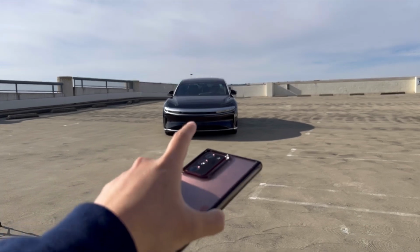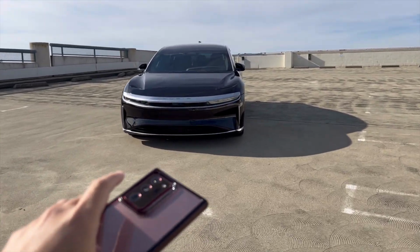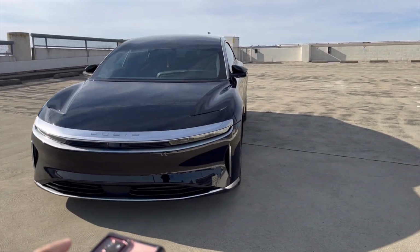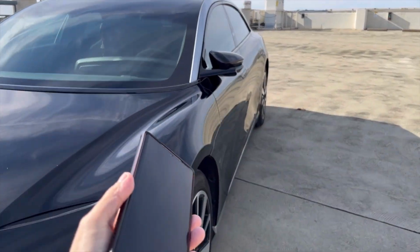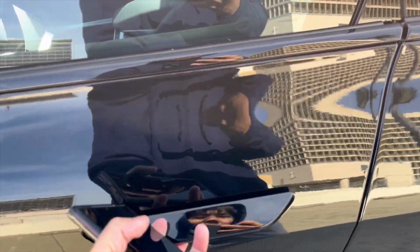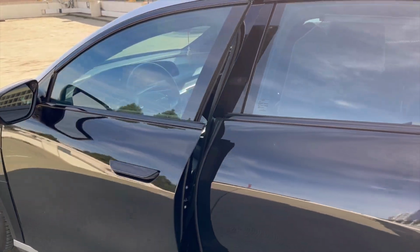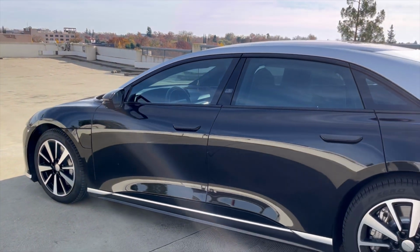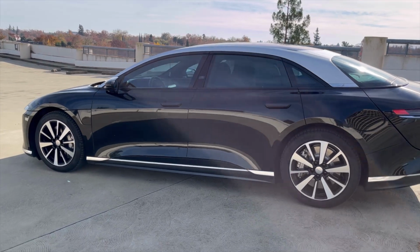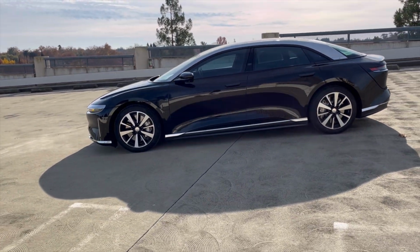It also has that proximity, so you just walk up to it. It's pretty accurate. As you approach, the car will recognize you and unlock itself. So pretty sweet. There are some things about the app that I wish it had. Well, first of all, let's go over what it can do.